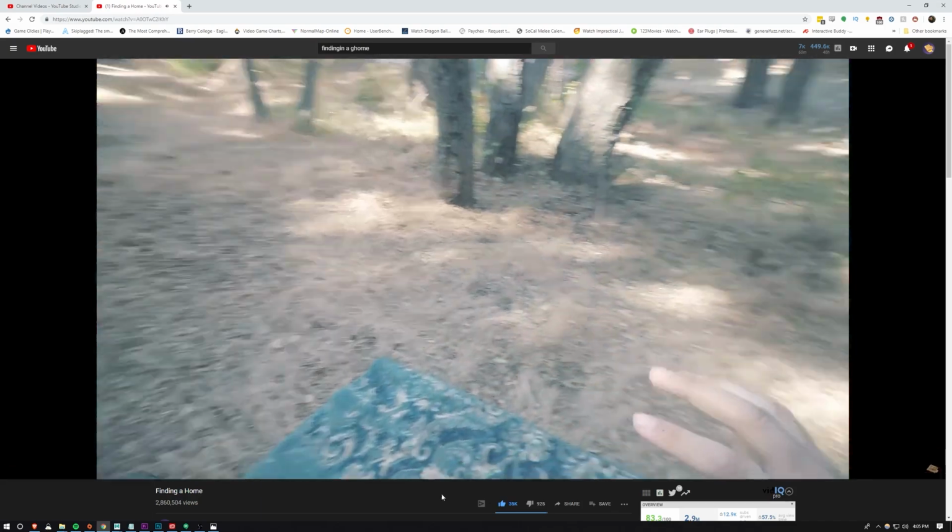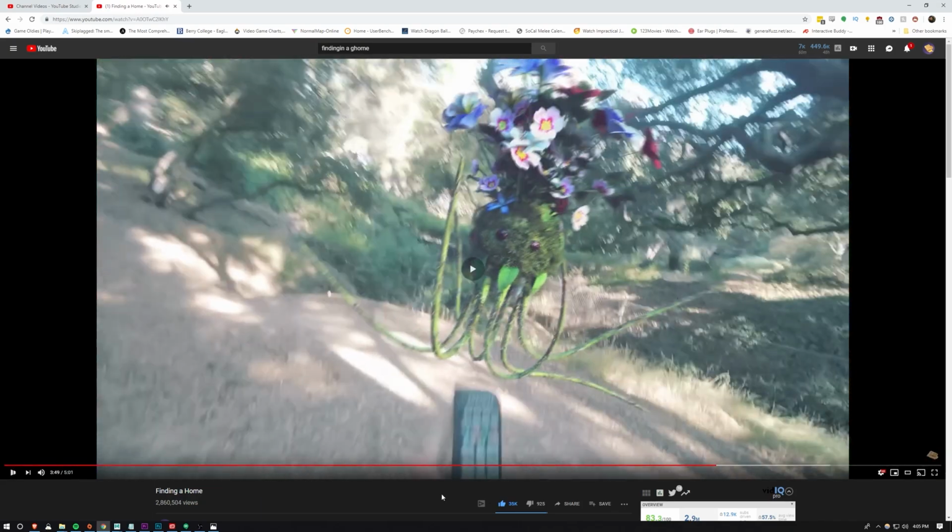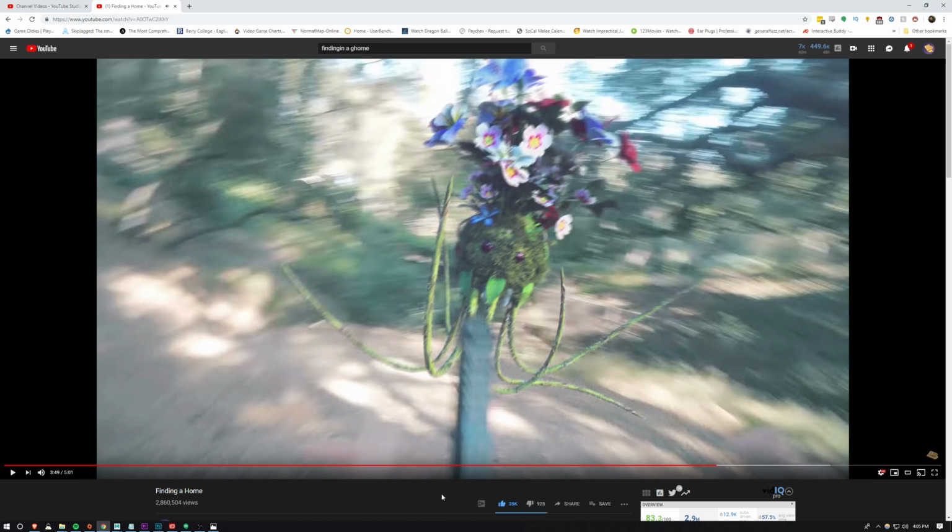But there's no way we're doing a giant 5 foot, 6 foot tall. I don't know. This is 10 foot tall. I would say 6 to 8 feet at least. 10 foot tall plant monster, and this is.